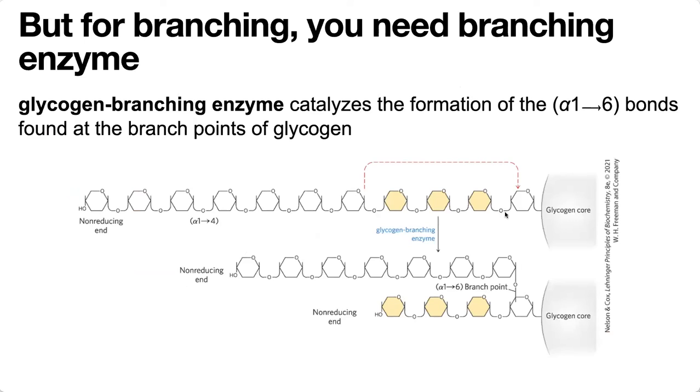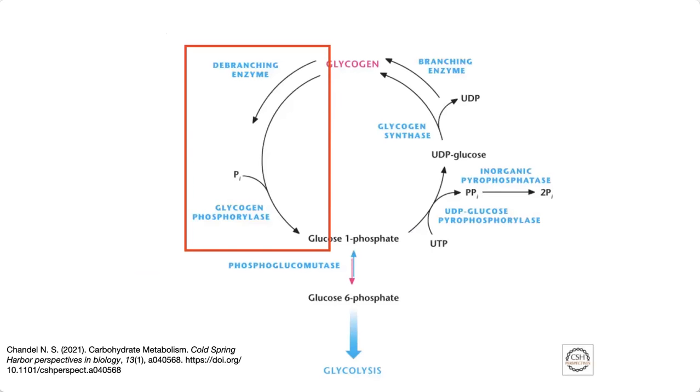So our glycogen synthase can make these straight chains, but then if we want to branch, we're going to need our branching enzyme. So remember the straight chain, that's our alpha-1,4 linkages. The branch points are going to have our alpha-1,6 linkages. This is like opening up a new lane of the supermarket. Just like you need a new cashier, you need this glycogen branching enzyme to open up that lane. And so that's what we see here.